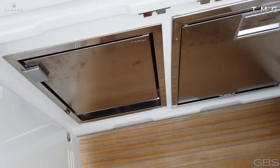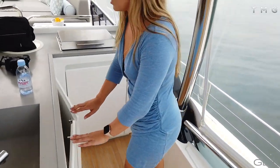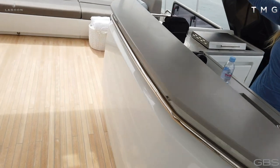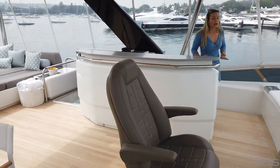Over here, we have fridges, ice maker, and stove. So you can entertain and be part of the social interaction while your guests relax on board.